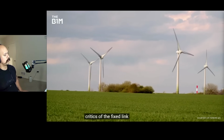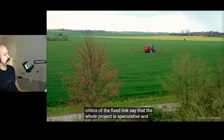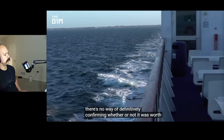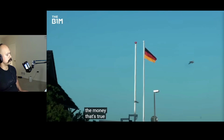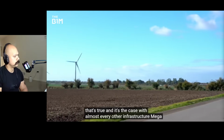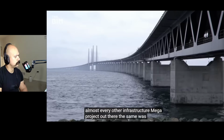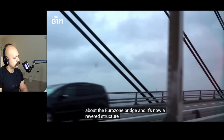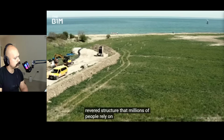Critics of the fixed link say that the whole project is speculative and that there's no way of definitively confirming whether or not it was worth the money. That's true, and it's the case with almost every other infrastructure mega project out there. The same was said about the Øresund Bridge, and it's now a revered structure that millions of people rely on.